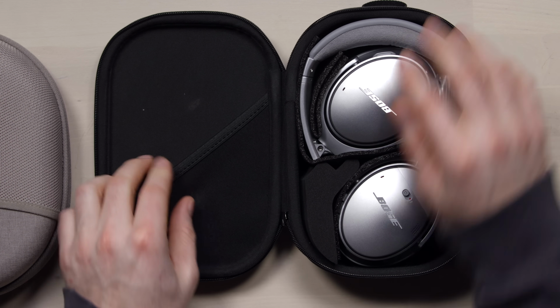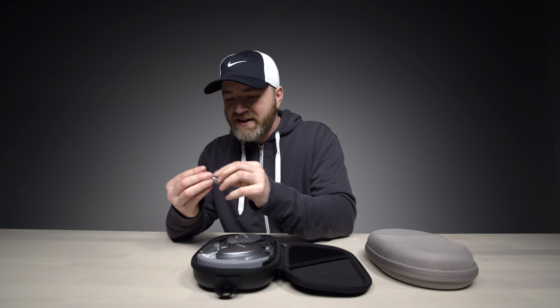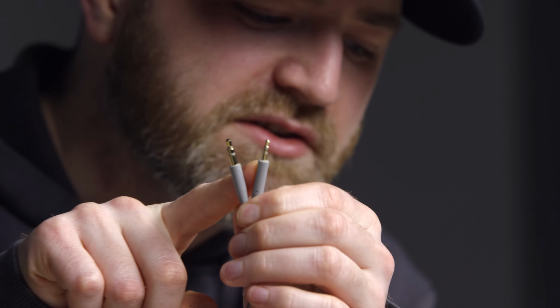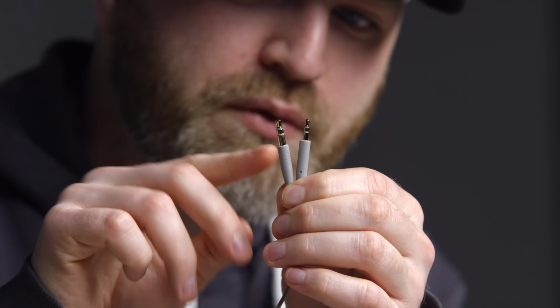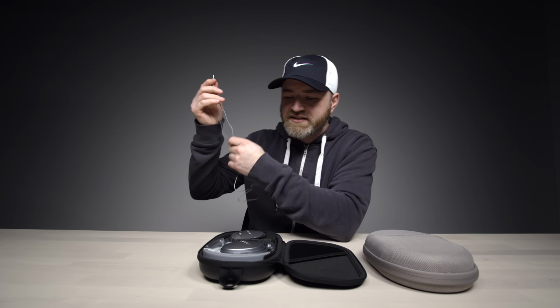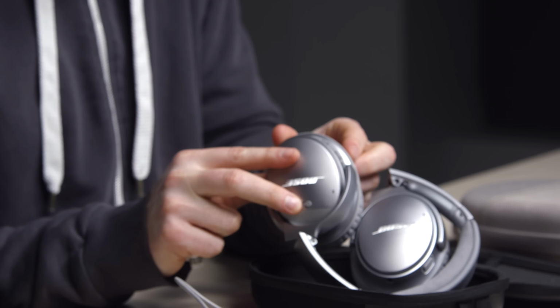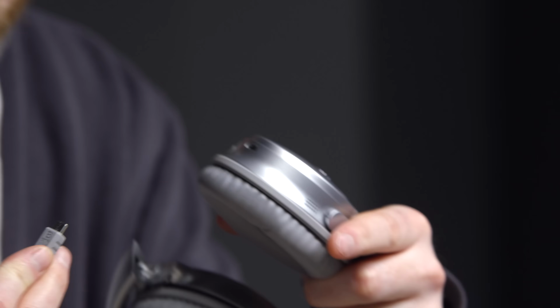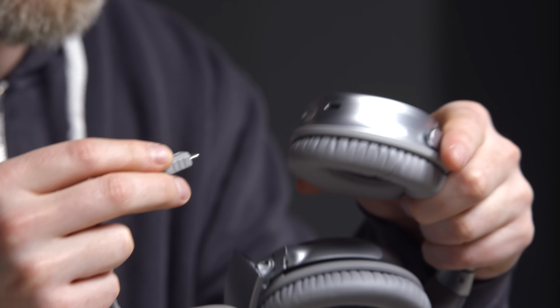Padded Alcantara headband, little pouch on this side. There is a cable included as well. Both of these headphones can work in a wired fashion, 2.5 millimeters on the part that connects to the headphone, 3.5 millimeters on the part that connects to the audio source. So Type-C is available on the Sonys, but it's micro USB with quick charge on the Bose.